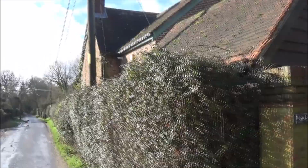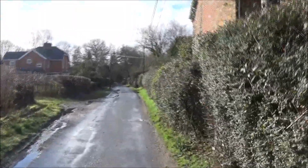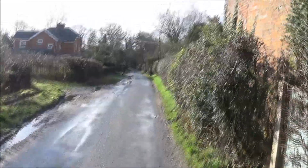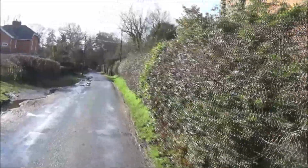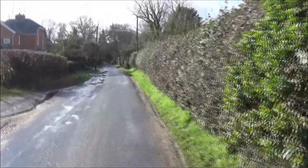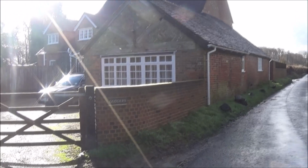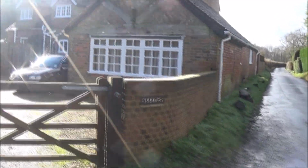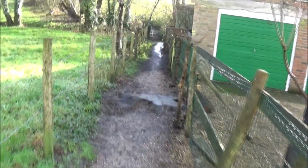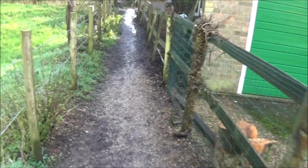So I carry on down the road past Rose Cottage. Now, I said in a previous walk, Durley used to be known as Dirty Durley because none of the roads were made up. Thankfully they have tarmac now, unlike the fields. So at the house named Goddard's, which ironically is in Heathen Lane, there's a track to the left which we follow.